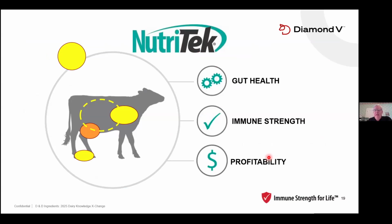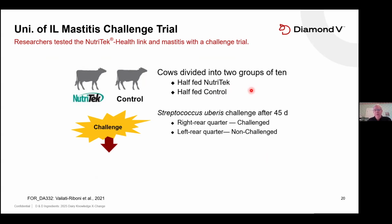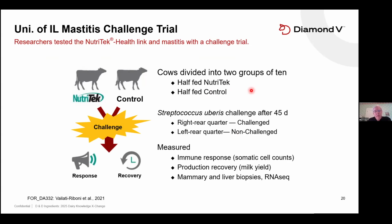With the udder, we saw these signs. Were we having an effect on mastitis or not? Didn't know. So how can we do it? Well, we went to the University of Illinois, where Dr. Juan Lohr's group had a strep uberis mastitis challenge and took 20 cows where half were fed NutriTek, half were fed the same TMR, just control diet without NutriTek. They're fed that for 45 days, and then they get a strep uberis challenge in their right rear quarter. And they're followed along. The immune response is looked at in terms of somatic cell count. How they came through this whole infection, looking at milk yield was evaluated. And really, most importantly here, mammary and liver biopsies taken to look at RNA sequencing, to look at genes that were up and down regulated in the control or NutriTek groups.